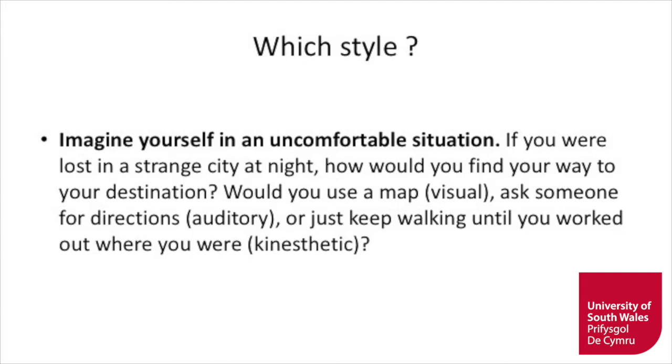Okay, so which style are you? Imagine yourself in an uncomfortable situation. If you were lost in a strange city at night, how would you find your way to your destination? Would you use a map, the visual? Would you ask for directions? Or would you just keep on walking until you worked out where you were, that kinesthetic feel of the environment?